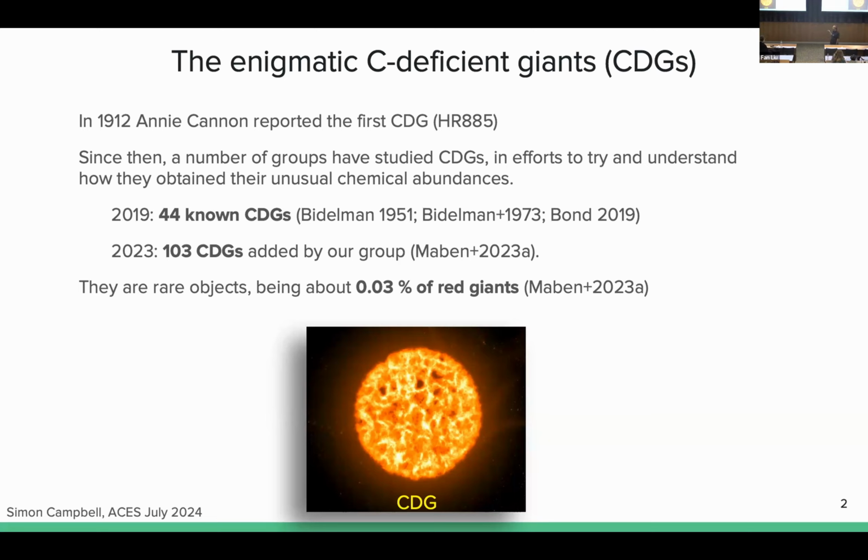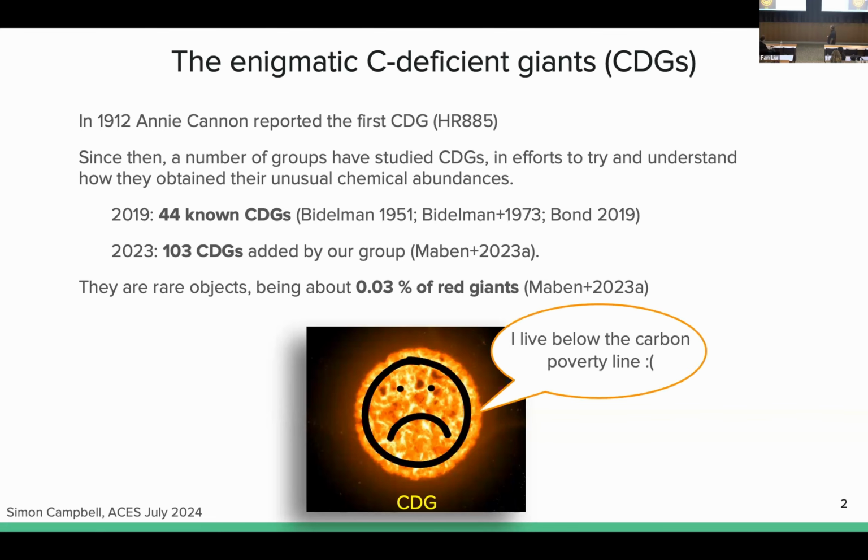So there's not many. Last year, our group made use of these big spectroscopic surveys and found another 100 carbon-deficient giants. And we confirmed and we put a number on it. They're about 0.03% of all red giants. So these are very rare objects, even rarer than the lithium-rich giants, which are quite popular. So these are stars, red giants that live below the poverty line.